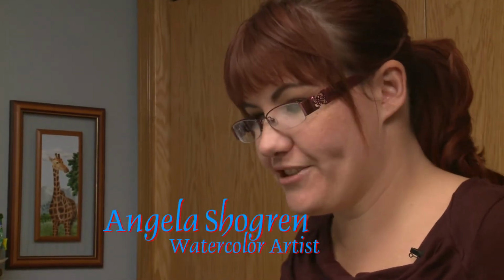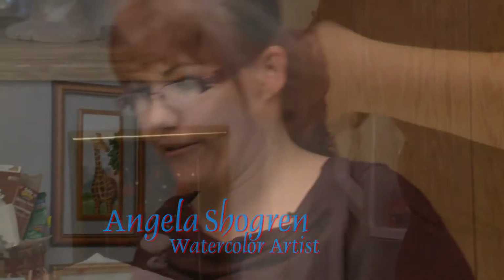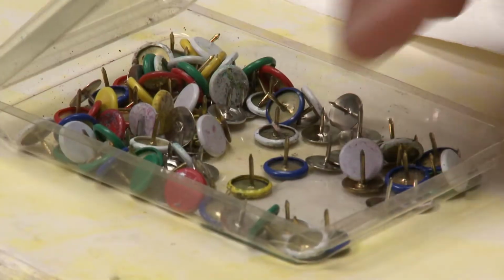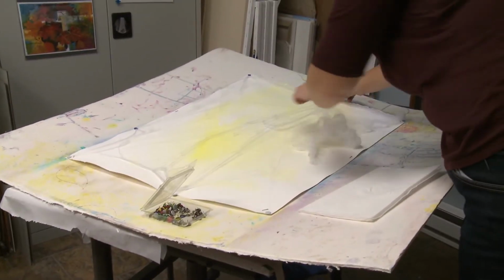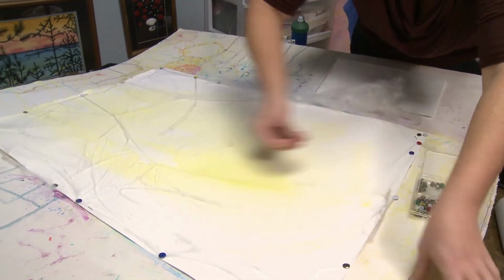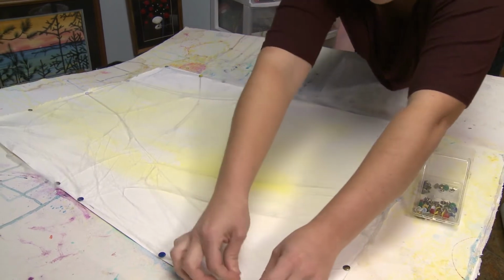Well, I'm going to paint a picture of daisies, and I'm going to start with my background. This is just spider webbing that you get for decorating at Halloween. When it's done, it gives it a good veiny, random, kind of more interesting background to it. It's just going to give the paint something to travel around on, and it'll leave an impression on it.